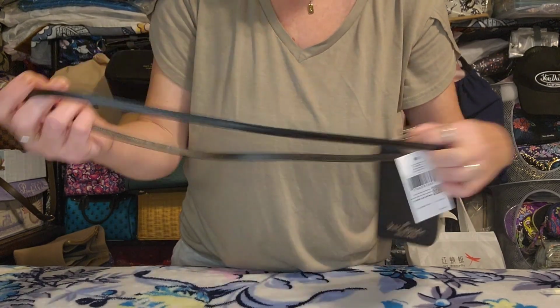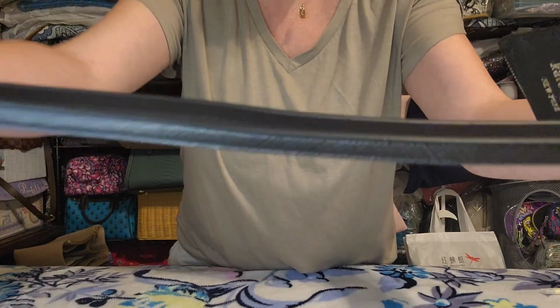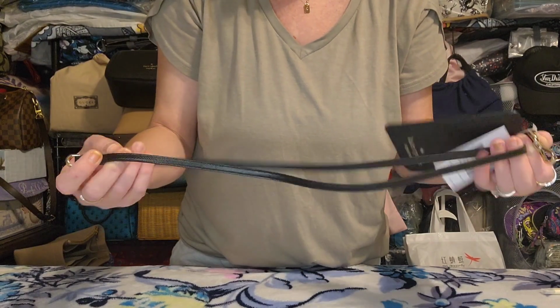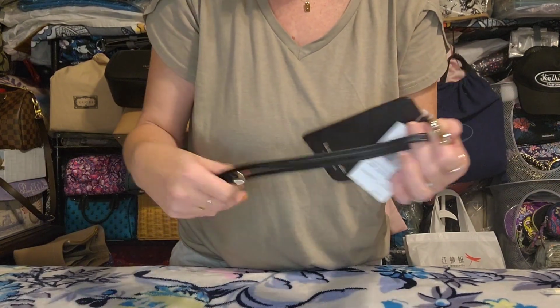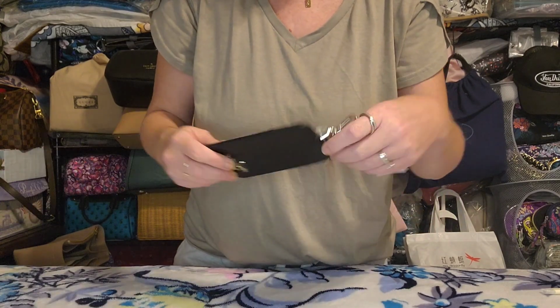But the lanyard is nice and long. It's fairly slim. It looks really good quality. This is a Saffiano leather, so you can see that kind of texture to it. I'm sure this would hold up great. It's not very stiff. It is pliable, so I think this would be good if you need a lanyard.